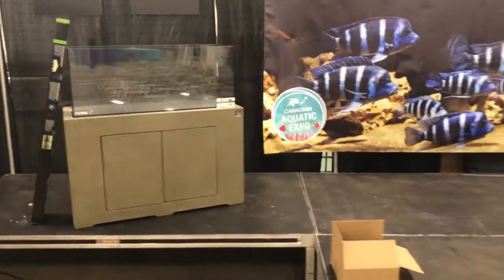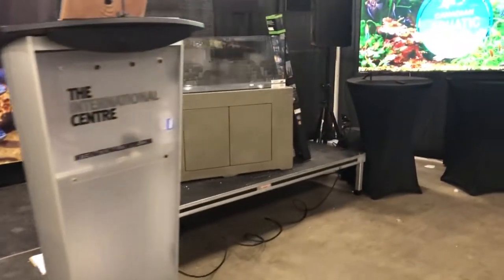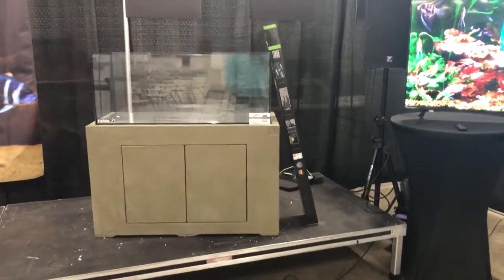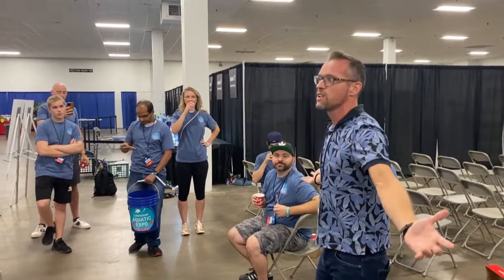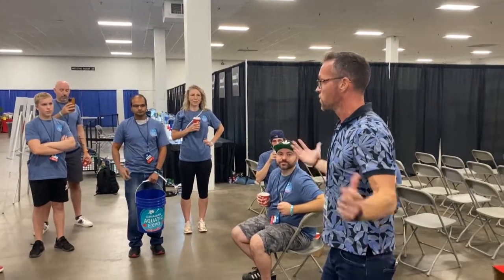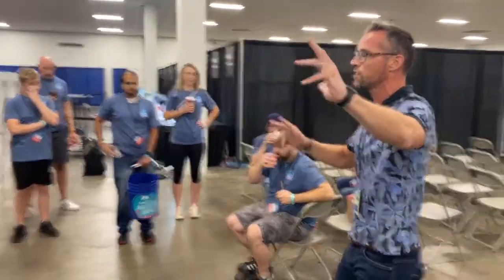Now this tank here and the one on the other side, those are the two tanks that George Farmer will be aquascaping over the weekend, one on Saturday, one on Sunday, to spread the word of aquascaping to the world, because there's so many people out there that have no idea what aquascaping is.